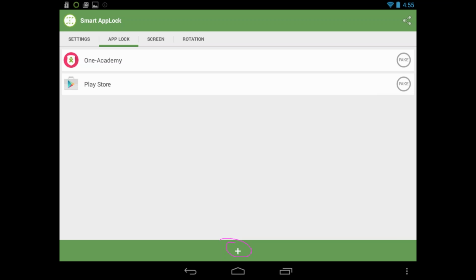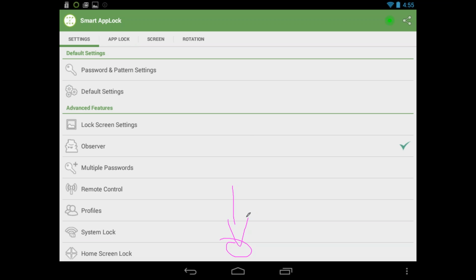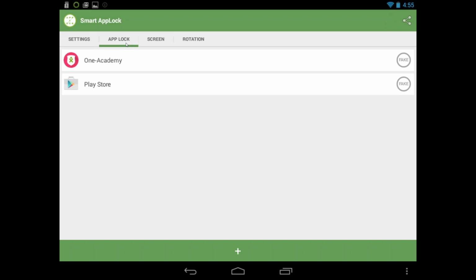That's pretty good. All right, so teachers, in Smart App Lock, once you've downloaded it, you can put settings on, change passwords, change your settings. You can choose what pattern you're going to be having. You also have the choice of what apps to lock. So this is just your basic settings. On App Lock, at the moment, I just chose One Academy and I've chosen Play Store.